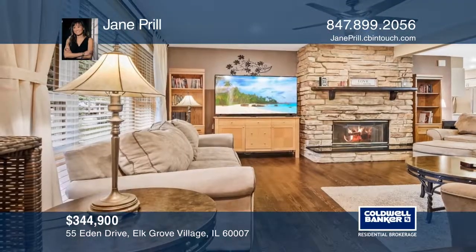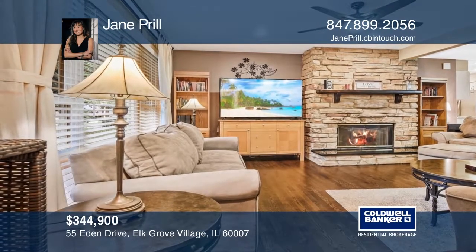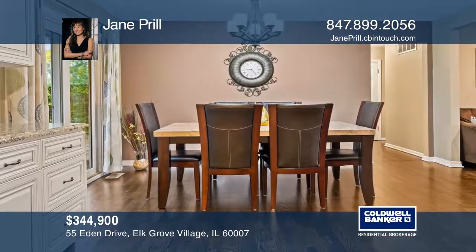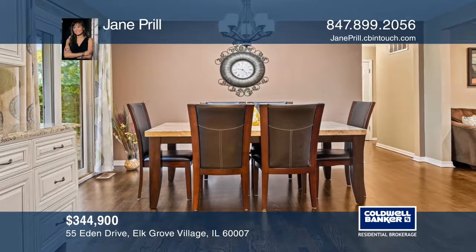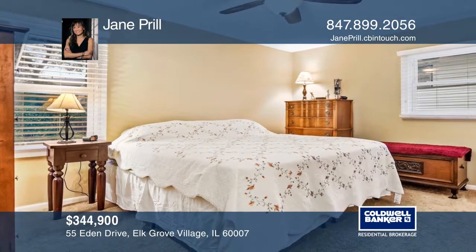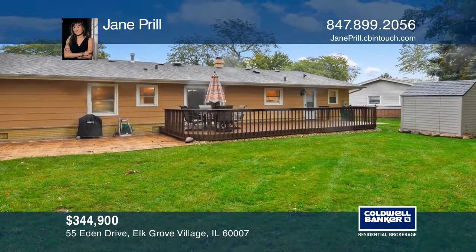This three-bedroom, three-bath boasts an open-floor concept living area with hardwood floors, stainless steel appliances, granite countertops, and so much more. There's tons of storage in the attached two-car garage. Enjoy all the space in the back for backyard barbecues on the large wooden deck. Enjoy evenings in front of the indoor gas-burning fireplace. Don't wait. Schedule a tour with Jane Prill before it's too late.